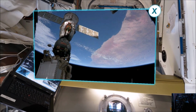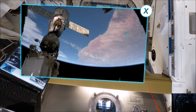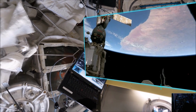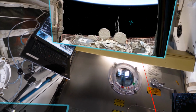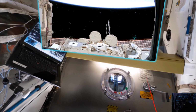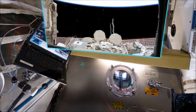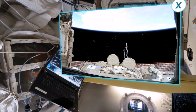This is our Soyuz. It's going to take us home in a few days. Down there you can see it's the starboard part of the station. Those tanks are high pressure oxygen and nitrogen tanks. And behind there, you can't quite see it, but there's the airlock where we do spacewalks from.